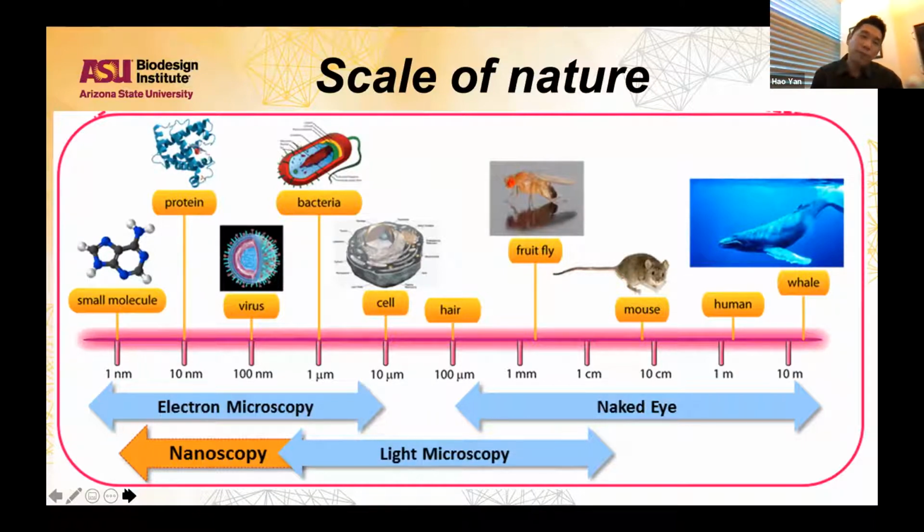If you go down further, a protein molecule is about 10 nanometers, and the diameter of a DNA molecule, which is the genetic molecule of the body, is about 2 nanometers. By the way, 1 nanometer is about 1/10,000,000th of a meter. So it's a very tiny scale. We cannot see it with the naked eye. We have to use electron microscopes and different nanoscopy to visualize those small molecules.